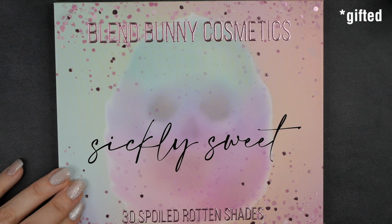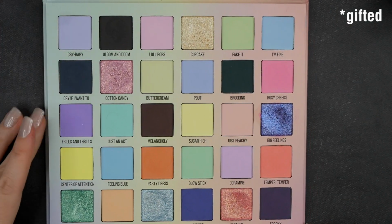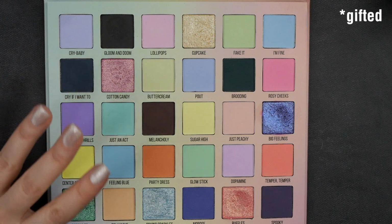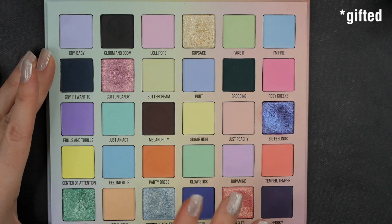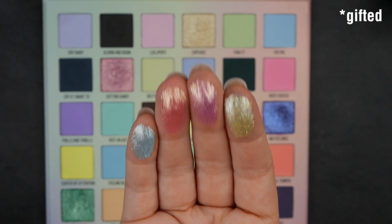In 9th place is the Sickly Sweet palette from Blend Money Cosmetics. This one really stands out to me because there's some really interesting tones of pastels as well as deeper mattes in here that I feel like really just fit into this palette overall. This is also the Better Shimmer formula from Blend Money. So these are very beautiful, ultra soft and sparkly kind of shimmer shadows. And here they are a little bit closer up.